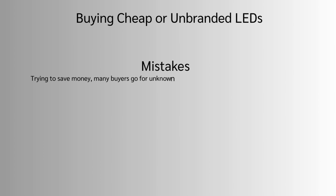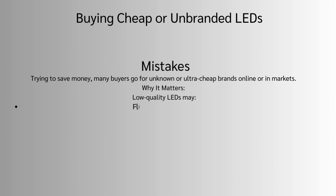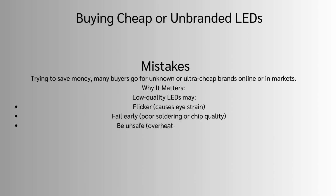Buying cheap or unbranded LEDs. Trying to save money, many buyers go for unknown or ultra-cheap brands online or in markets. Why it matters. Low-quality LEDs may flicker, which causes eye strain, fail early due to poor soldering or chip quality, be unsafe, overheat from poor insulation, and give poor color accuracy, low CRI.